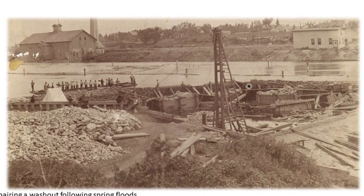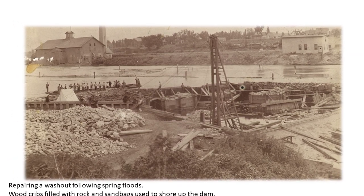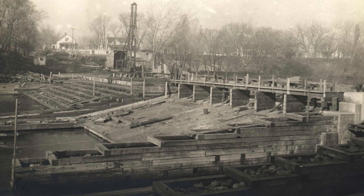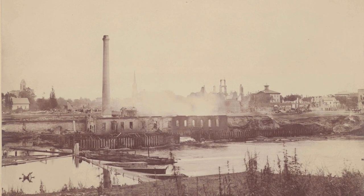Seasonal flooding caused the center of the dam to wash out several times before 1856. The washouts were repaired with a combination of timber, rocks, and earth. A second dam was built in 1856 and lasted until 1890, when it was burnt to the waterline during one of the great fires that ravaged Anoka.